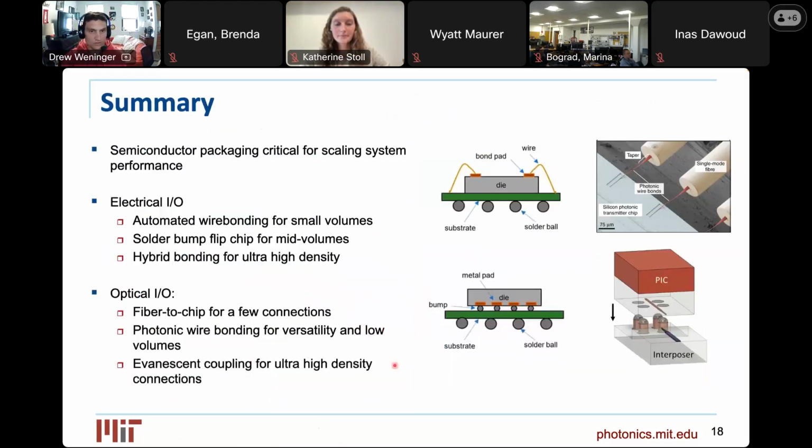So just in summary, I talked about semiconductor packaging being critical for scaling system performance. Basically, we can't fit more transistors on a single chip, so we're going to package multiple chips, either stacking them or side by side. For electrical I/O, we talked about wire bonding and flip chip connections, and then using copper to copper bonding for ultra high density connections.